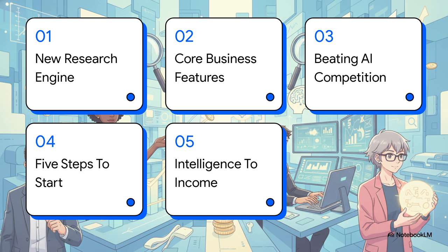So here's our roadmap for today. We'll cover 1. The new research engine. 2. Core features for business. 3. Beating the AI competition. 4. 5 steps to start. And finally, 5. Turning that intelligence into actual income.